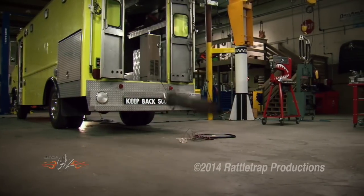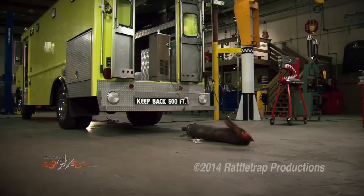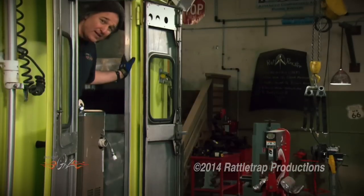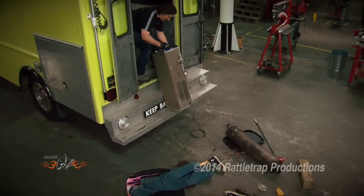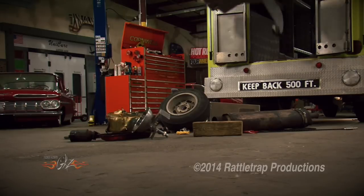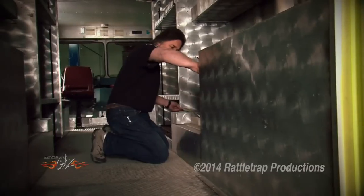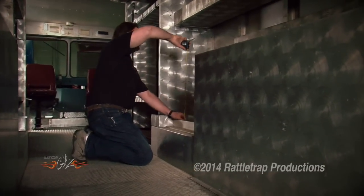Okay, the first thing we need to do is clean up the truck and get rid of any old parts or junk that might be inside. After that, we can start laying out what we want to do back here.